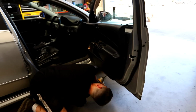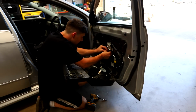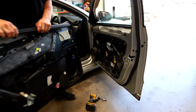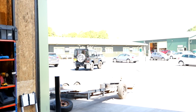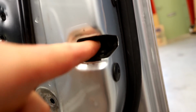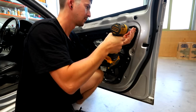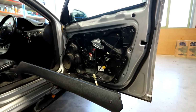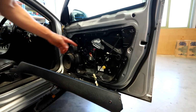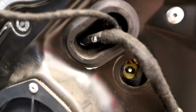Might be some under here. And that's your door card free. Ooh, Defender. Anyway, this is where the actuator is, this bit. So it's going to be sat behind this. So we've got to take this off. All right, we've got to take the window out so we can get all this free. So you've got to get the window halfway, get to these inspection holes, and then you can see in there, they've got this thing. So I'll just put a 4mm on there.